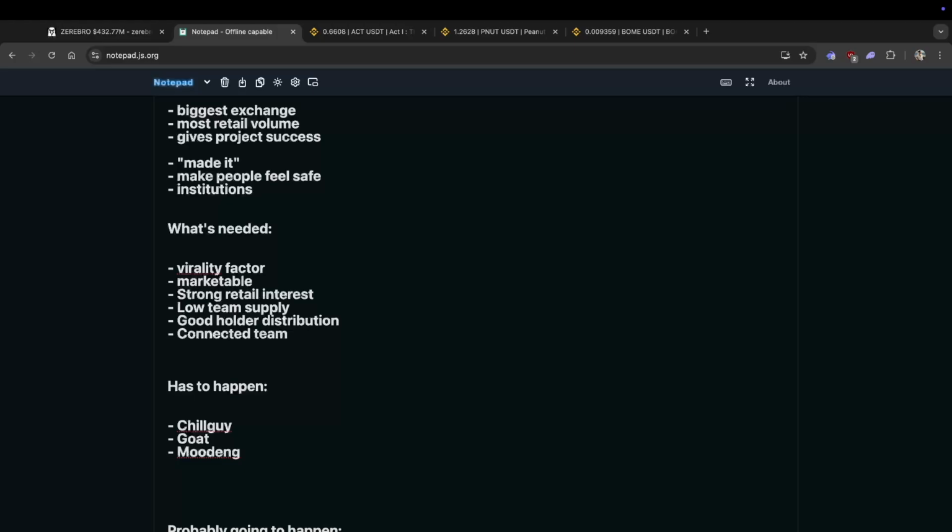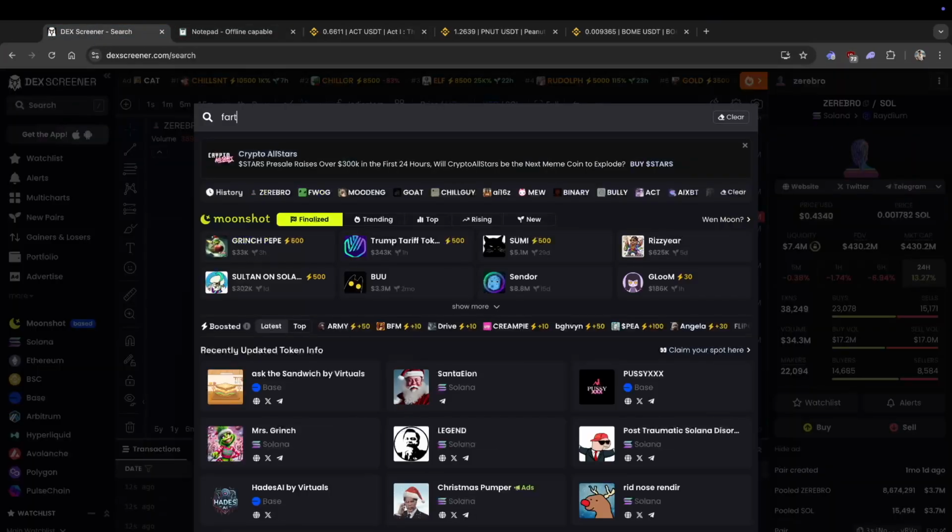The next one, and this is the final one that I'm going to be talking about because I don't want to speculate too hard here. Binance can honestly just grab a $10 million token and just moon it and list it on their platform if they wanted to. But the next one that I'm going to go over is Fartcoin. Fartcoin has performed super well. I think it's like a $350 million market cap.